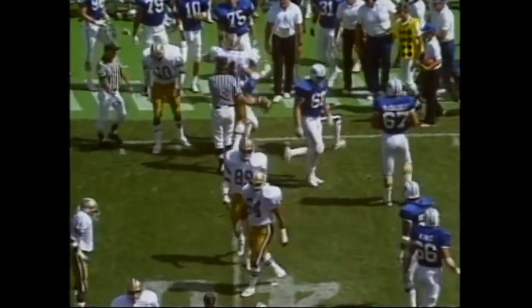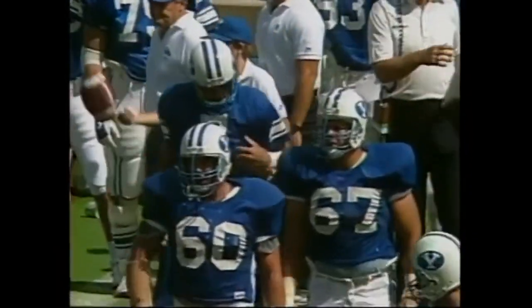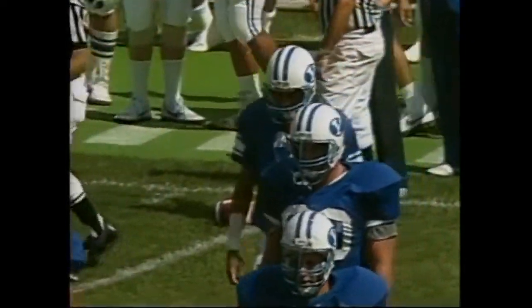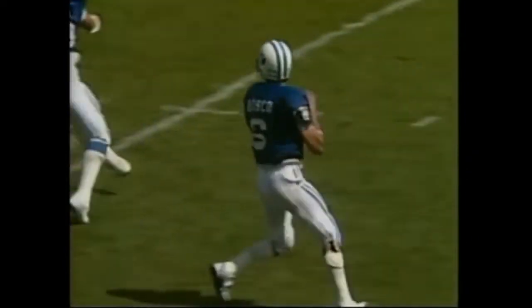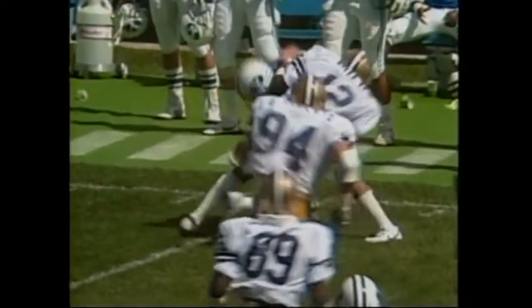I'll tell you, Glenn is such a competitor. He's not satisfied with anything. Look at him over there. That's one of the things that so impressed me about Glenn Kozlowski: 90% of the receivers you see today, they'll catch the ball, they'll step out of bounds, they'll think that's enough yardage. But Glenn's the type of guy, he'll turn back in, fight for every single yard he can get.